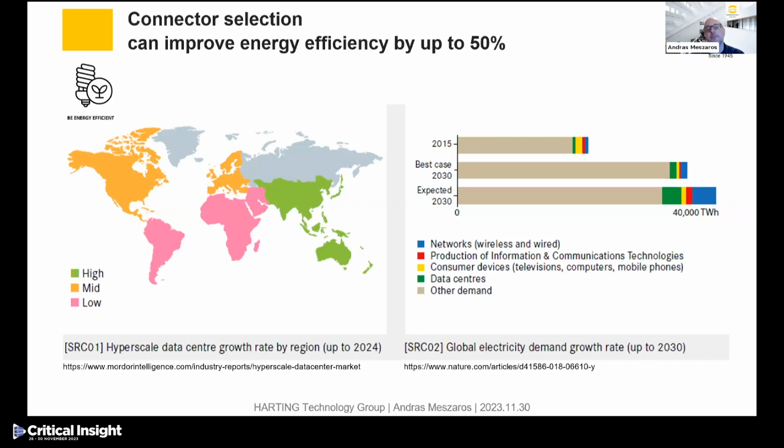And on the other hand, on the right side, I mentioned that today data centers use 3% of the world's electricity. What is going to happen, for example, in 2030? There are no exact numbers on this graph, but you can see the green area, and from the best case to the expected case, it's going to be much more than today.